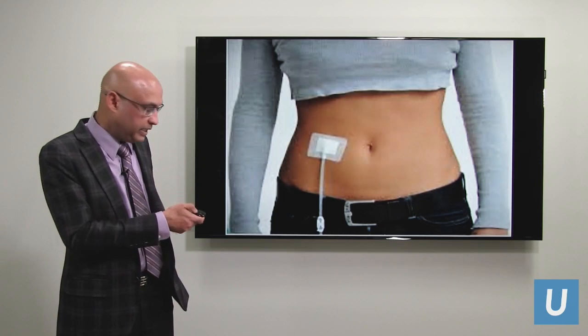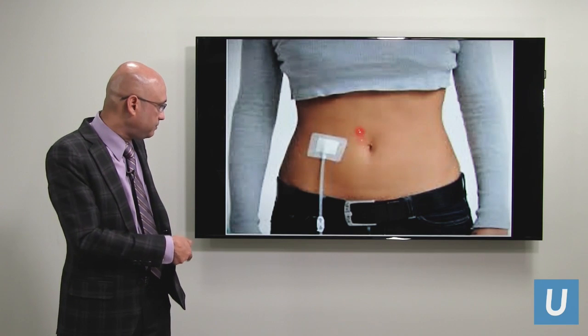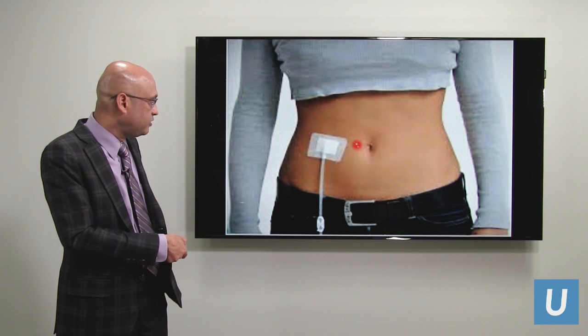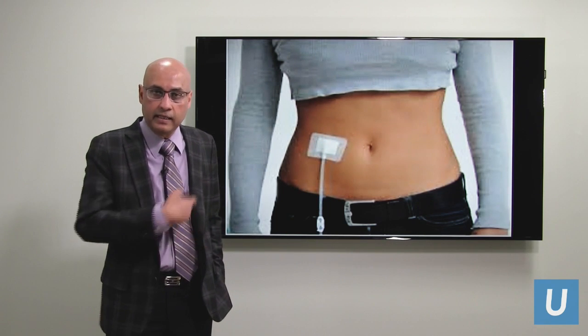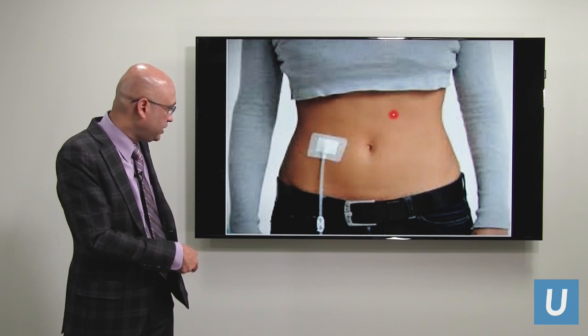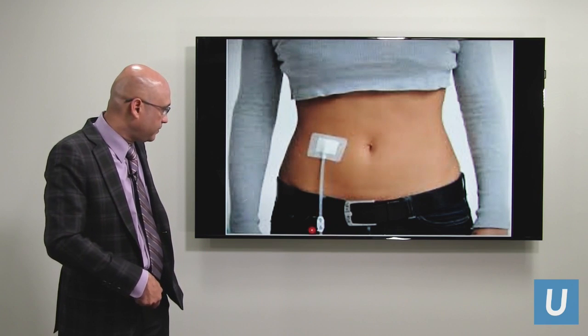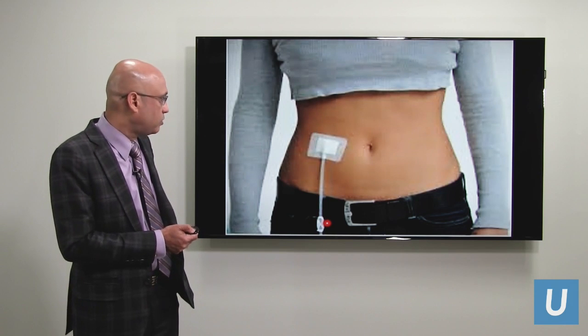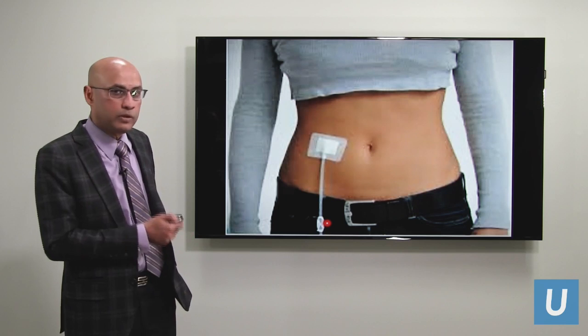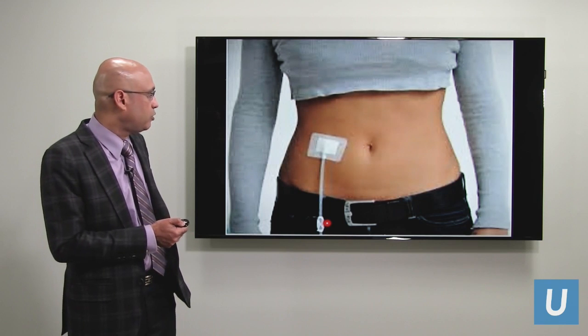This is how the PD catheter looks. So this is a catheter that goes just under your skin into your abdominal cavity, into the peritoneal cavity. And when we hook up the machine over here, this will exchange the fluid back and forth between the peritoneal cavity, which will eventually exchange these things with your blood.